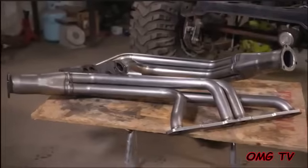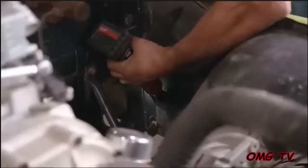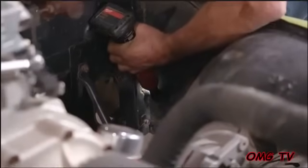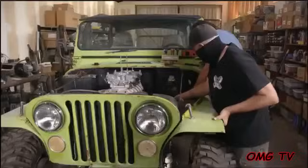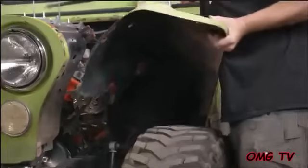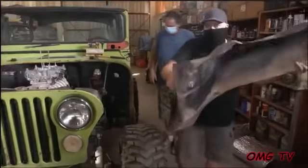Next up, headers. This is also an Advanced Adapters unit, just like the piece on the transfer case. We're going to see if it fits. I think we're going to pull the driver's side fender off of here because the biggest obstacle is the steering column. So if this side doesn't fit, we don't need to even worry about the other side. The Jeep Universal, so easy to work on.